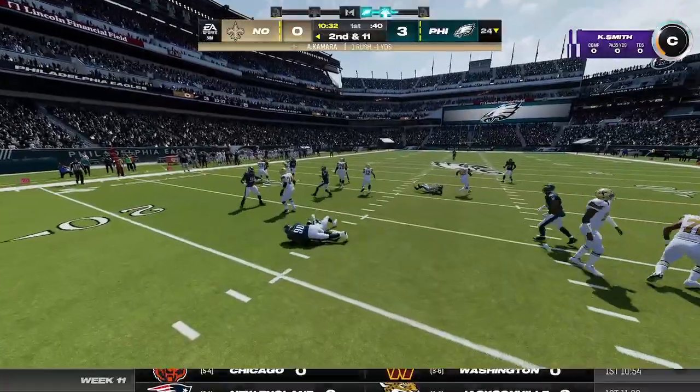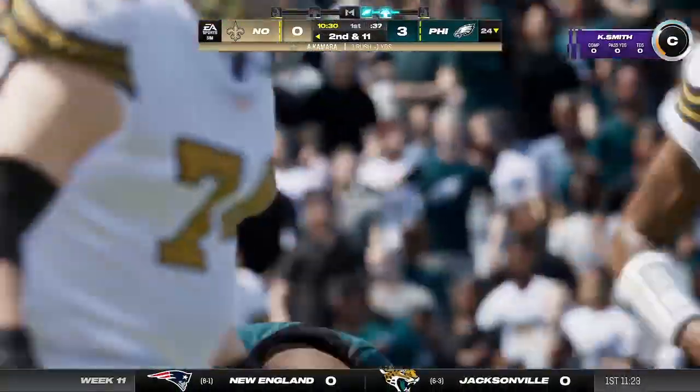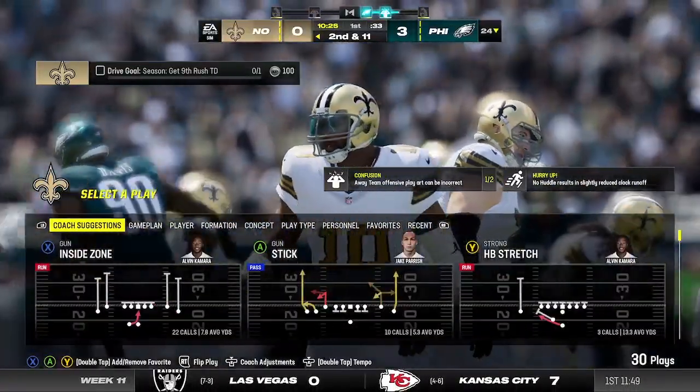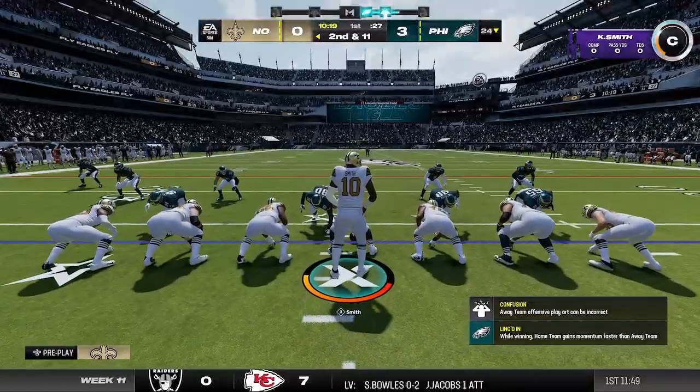They start the drive on the ground, Kamara, and he is met in his tracks behind the line of scrimmage. Officially, it's a 1-yard loss. That's going to bring up 2nd and 11.